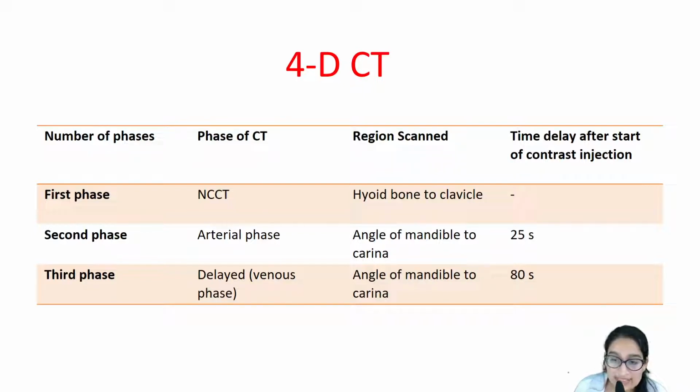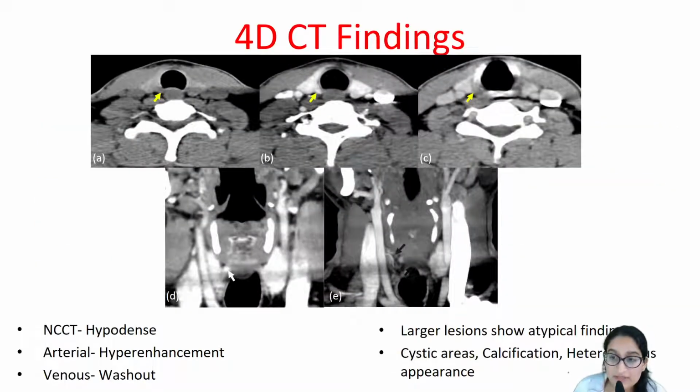So we acquire the 4D CT in 3 phases. The first phase is a non-contrast scan, which is acquired from the hyoid bone to the clavicle. The second phase, which is an arterial phase, is acquired at 25 seconds after the start of contrast injection, and we acquire this from the angle of mandible to the carina, so as to detect ectopic adenomas as well. The third phase, or the delayed phase, is also acquired from the angle of mandible to the carina, at 80 seconds.